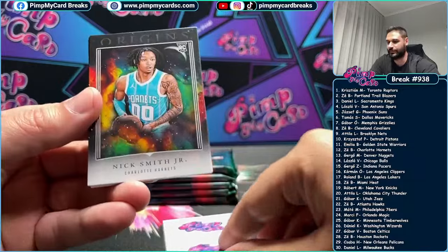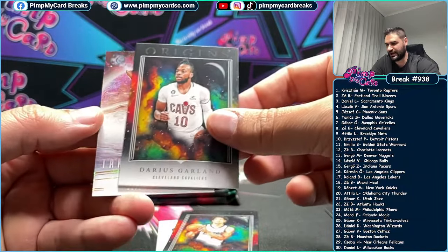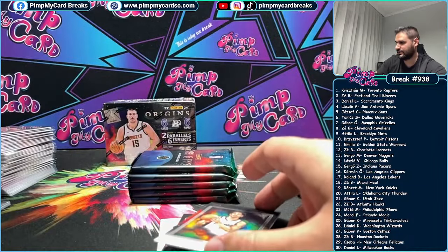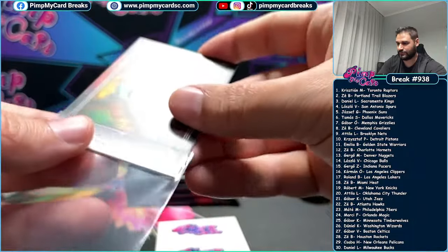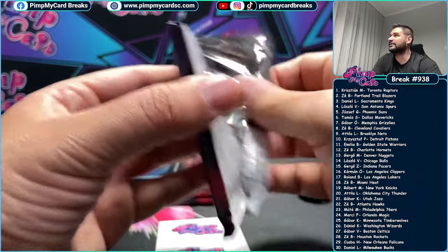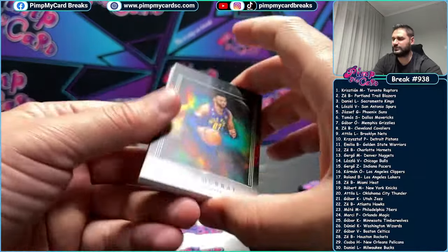All right, next, Miss Junior, Hornets. We got Colby Jones, rookie, Trey Young, Jalen Green, Garland, and taking the leap, Amen Thompson for the Houston Rockets. Colby Jones. So three rookies. Okay. There was only one Deep Space, I think, from the Mega Box. Am I right? I think only that. That's the only one, one Deep Space.